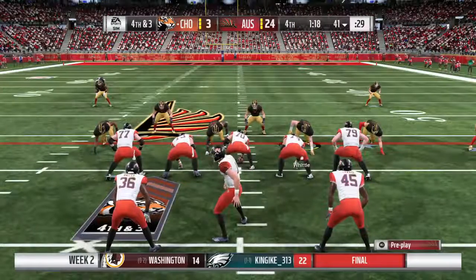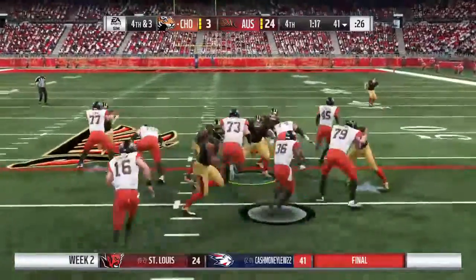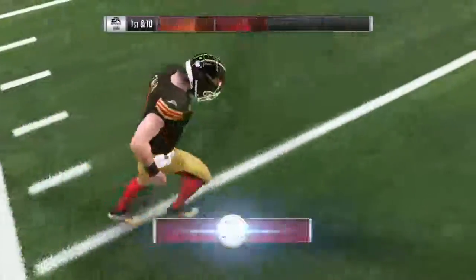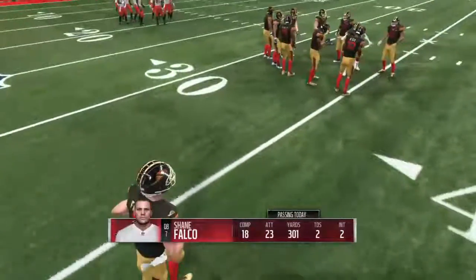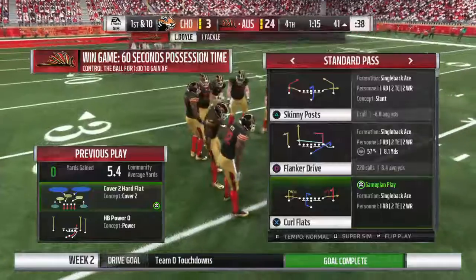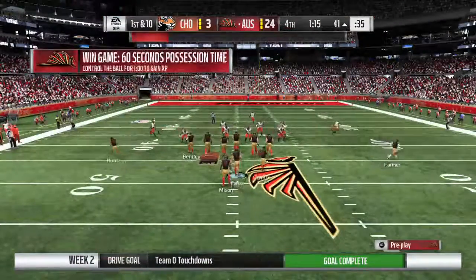Now let's go. Green 39. Green 39. They'll run it now out of the gun. And he's not even going to come close to picking up the first. They stop him right at the line of scrimmage. They had to go for it with such little time remaining. And that'll be just about all she wrote for this one.